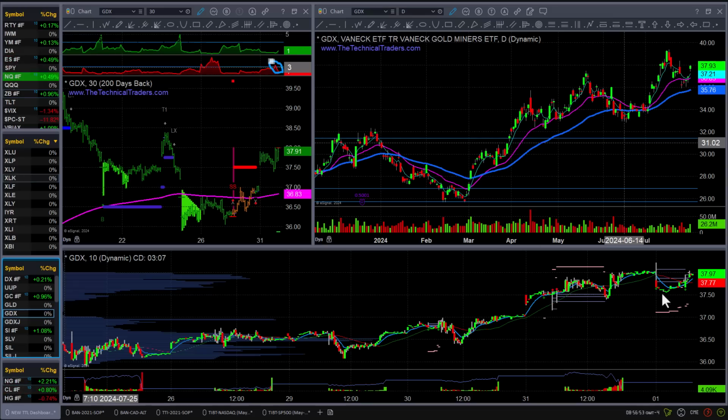If we look at gold miners, they are set to move up. They had a very nice run yesterday. They're set to open relatively flat so far this morning. They were trading actually sharply lower earlier this morning, but they have regained that, and we'll see if they start to expand and start to move higher as well.